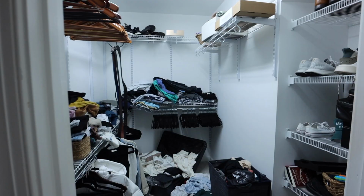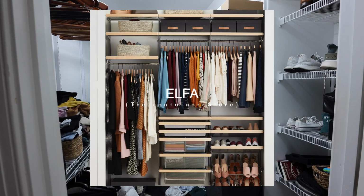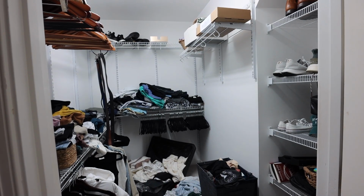Our closet, I had this organizer, I forgot what it's called, but I'll pop it here on the screen, throughout all of our apartments in Tampa. I really liked it. It's a little expensive. Some things I would splurge on, but other things like the closet, is IKEA stuff worth it? Yay or nay?